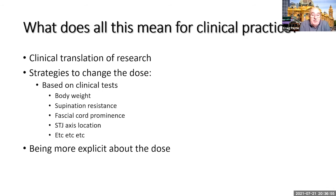Supination resistance, if that's higher, we're going to use a more rigid device. We're going to use a more inverted device. We're going to use a more Kirby-Skive Mozzie type device. If supination resistance is lower, we're going to use less of those design features. Again, this is this dosing principle. If the fascial cord is prominent, we're going to order a groove in that device, because the last thing we want is a high arch device pushing on that plantar fascia cord.